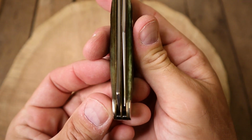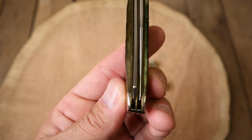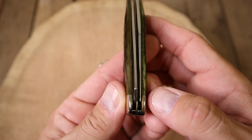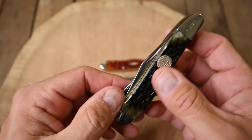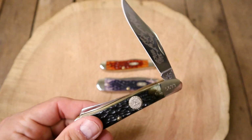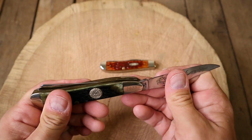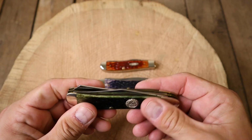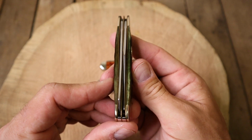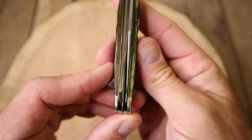But let's look at the blade centering. The clip point is a little bit to the show side here. And the Spey is also a little bit to the show side, which is good because when you're opening, you're actually pushing away from that side. So if you're pushing away, you kind of want it going in the direction that you need it without it rubbing. So it's definitely not rubbing, but both of them are definitely over to the show side of hair.